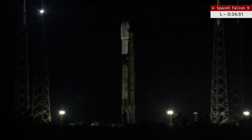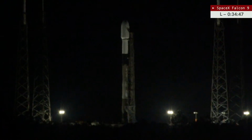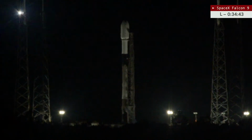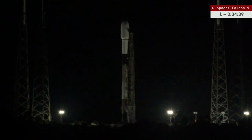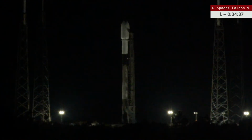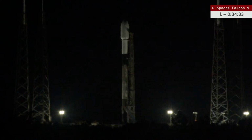Launch auto sequence has started. And the launch auto sequence has started, so propellant loading is beginning at pad 40. We're now 35 minutes away from SpaceX's 23rd launch of the year, and the 226th launch overall with SpaceX's Falcon rocket family, 216th flight of the Falcon 9.